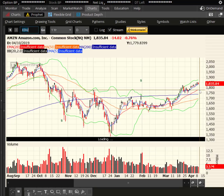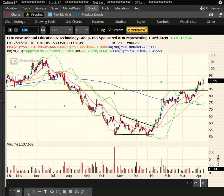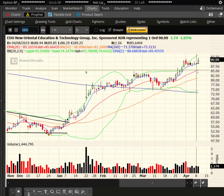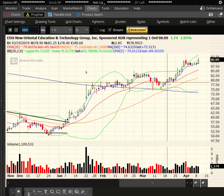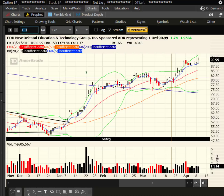How about EDU, New Oriental Education? Market was down. This one was up over 2% at one point today. The red line would be a trailing stop. Since the 21st, when I first brought some of these trade ideas to you, the stock was what, around 81 bucks? Now it's almost at 91. Not bad. How about Home Depot?